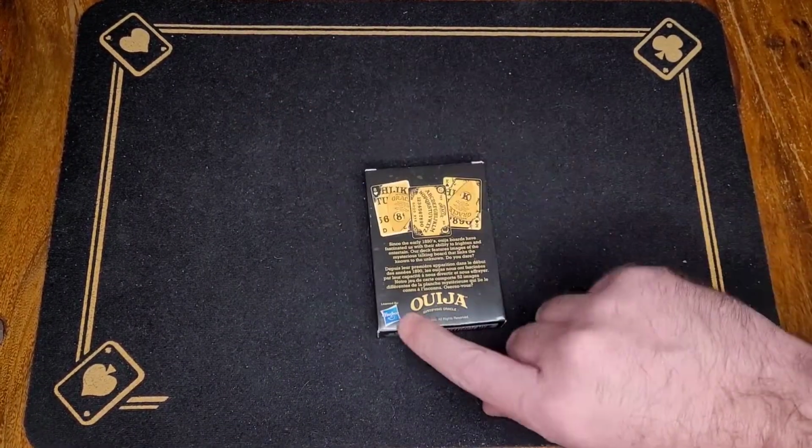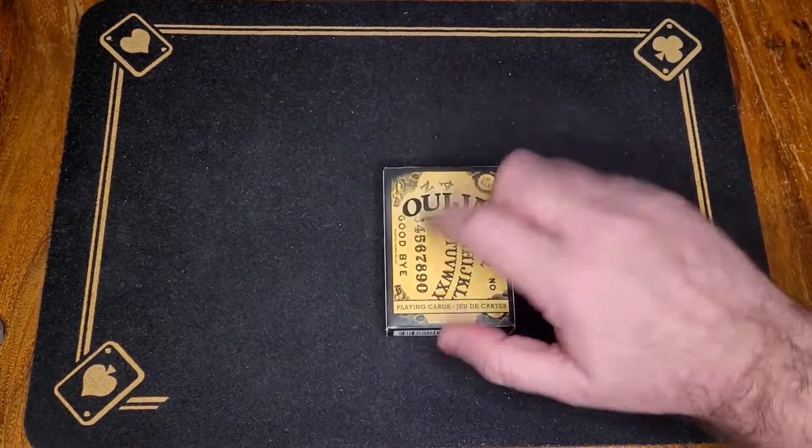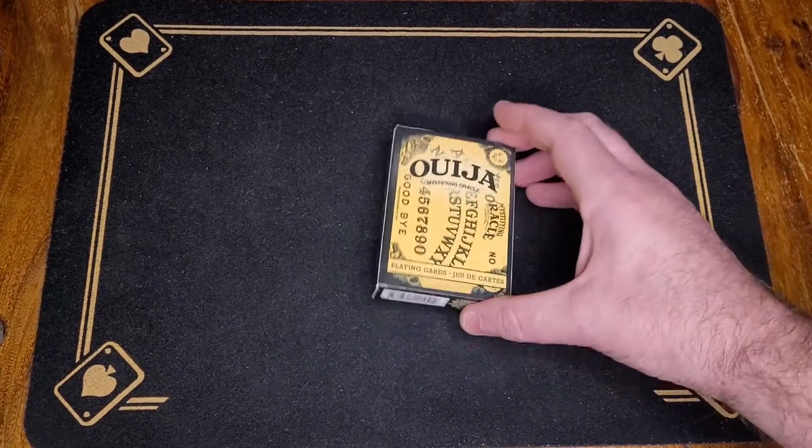It's produced under the name of Hasbro. However, Hasbro are only on there because they own the rights to the Ouija board, which we'll come to in a second. It's actually printed by Aquarius.